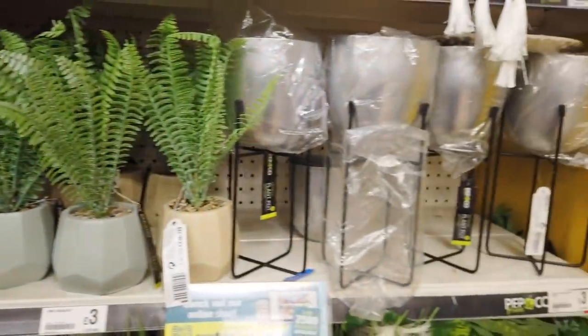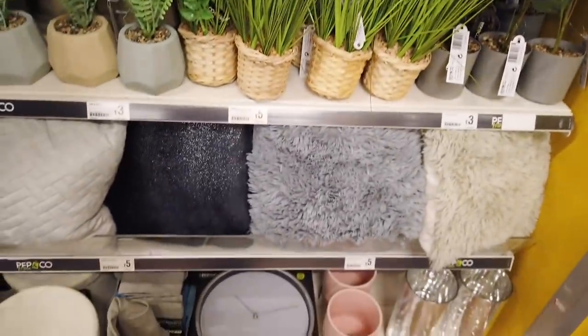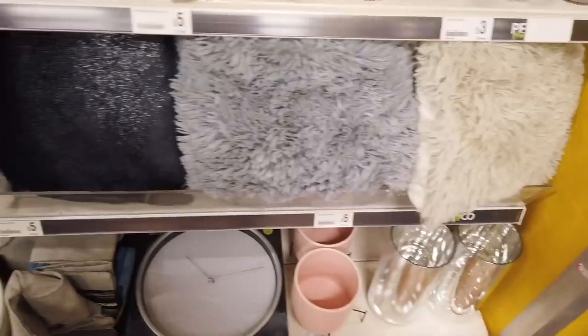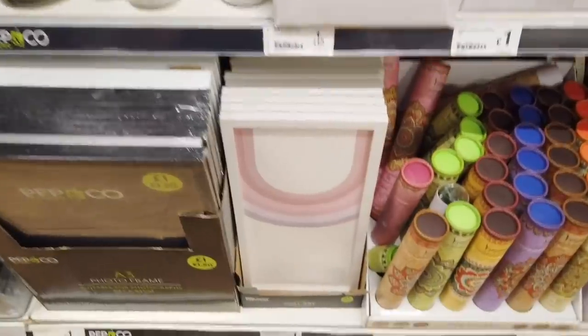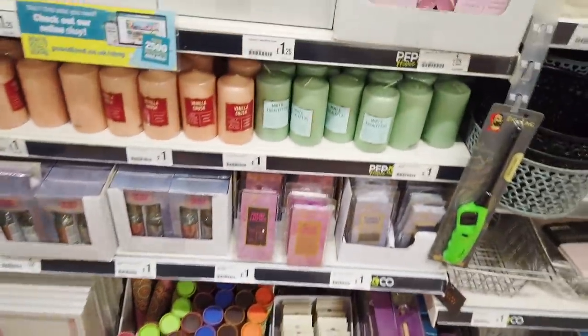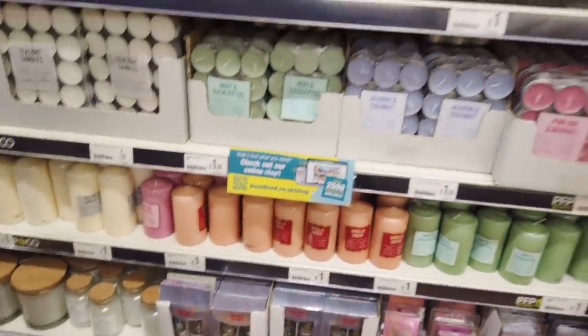Florals. We've got a planter there. These are new cushions. £5. Some new frames in this one here. Oh, these smell so good. A few new candles in.